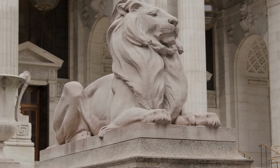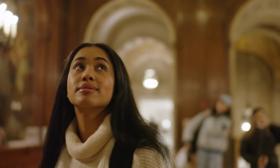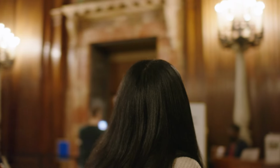Number 12. On 5th Avenue, check out the New York Public Library, a Beaux Arts building with 2 stone lions guarding the front, often seen in film. Opulent interiors feature carved oak, ceiling murals, and crystal chandeliers, a sumptuous setting for an enormous collection of books.